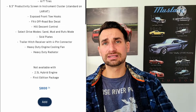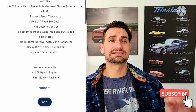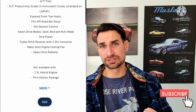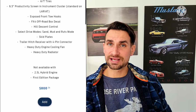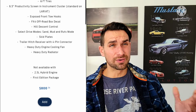And you know what else could overheat? Not your engine, because your engine's got the heavy-duty engine cooling fan and the heavy-duty radiator. But the 4K has a transmission cooler. It'll cool off the transmission oil. And here's the other thing. You pull 4,000 pounds with the FX4 package without 4K, and your transmission could very well overheat. That will not be covered by warranty, and you could end up in a whole lot of trouble. So I don't want you getting fooled.